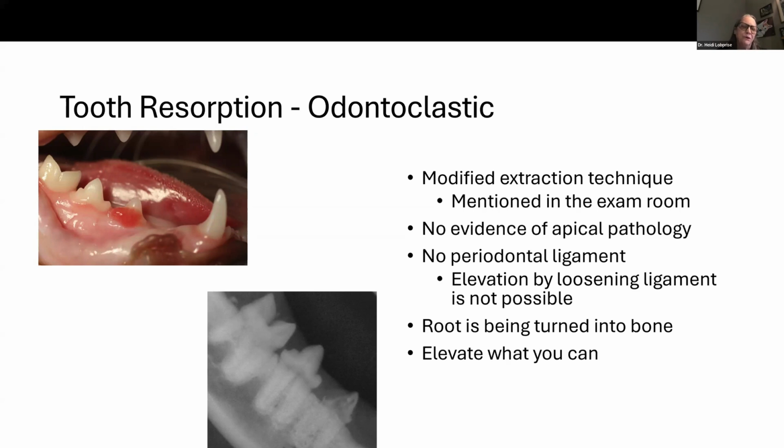So I will still put a local block, do a little gingival flap, section it, try to elevate it. You might be able to see a little bit of periodontal ligament space on this measly root of 307. I might get that portion out. Sometimes I've gotten it all out. That's been kind of cool. Usually it doesn't. Usually it goes crack.